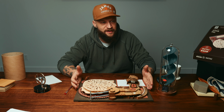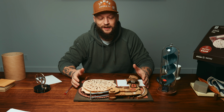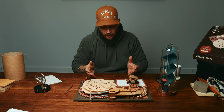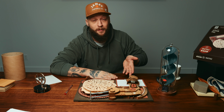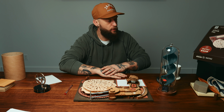Everything looks very Da Vinci-esque, and it looks like something out of The Room game on your phone, the puzzle solving game. So just a beautiful, beautiful piece of artwork that you can leave on your desk. The very first robot to ever exist. That's interesting to me. So there you go. That about wraps up my review for this year's Art of Play unboxing.